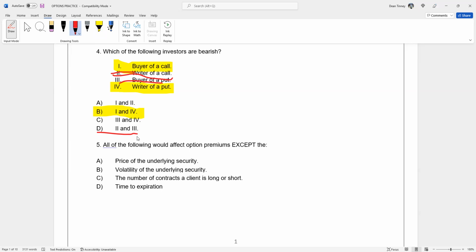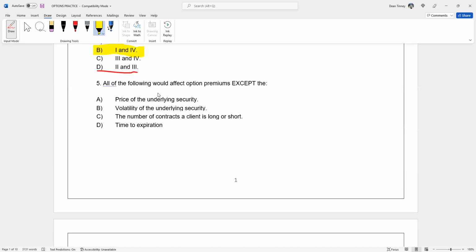And by the way, I'd also know that the writer of the naked call has unlimited risk. And if it had said bullish or buy side, then the answer would have been B. I'd be prepared for either one of those. So be prepared for either one of those.